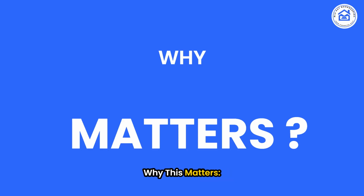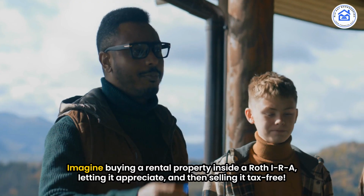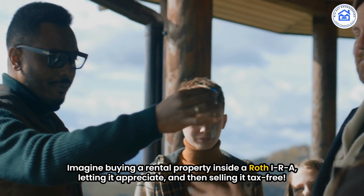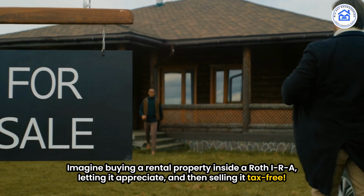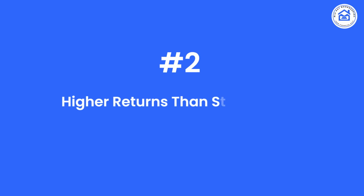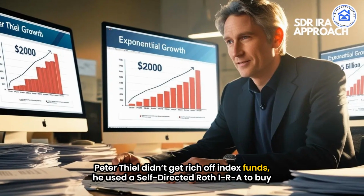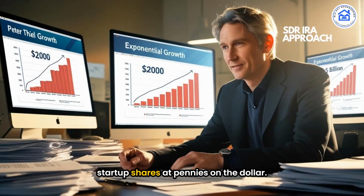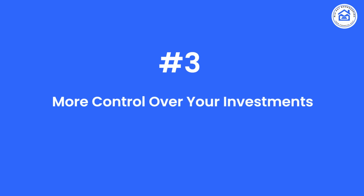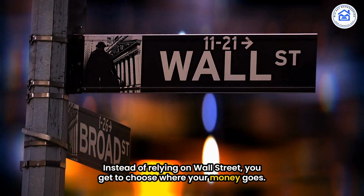Why this matters: 1. Tax-free growth on alternative investments. Imagine buying a rental property inside a Roth IRA, letting it appreciate, and then selling it tax-free. 2. Higher returns than stocks alone. Peter Thiel didn't get rich off index funds. He used a self-directed Roth IRA to buy startup shares at pennies on the dollar. 3. More control over your investments. Instead of relying on Wall Street, you get to choose where your money goes.